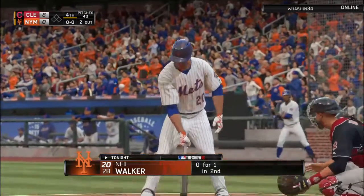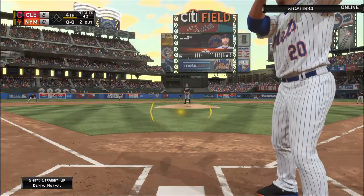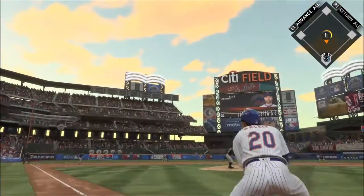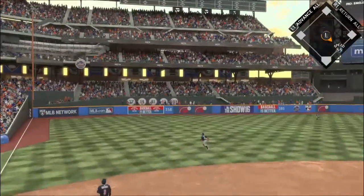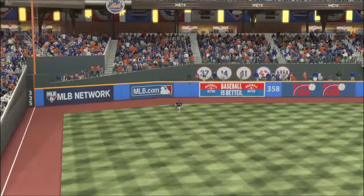Now batting, Neil Walker, second baseman. Dig in. He singled his first time around. Walker. Bauer sets his sights. First pitch on the way. Fly ball to straightaway left. Grossman has it in his sights, and the inning is over.